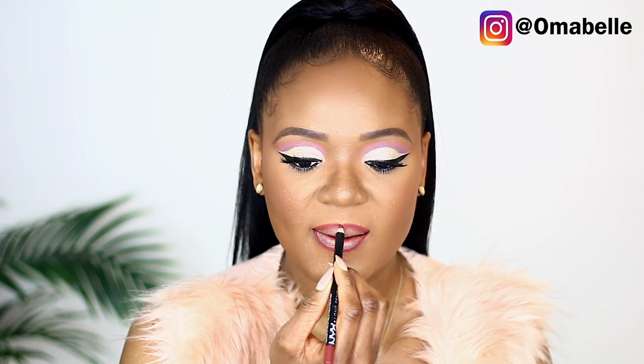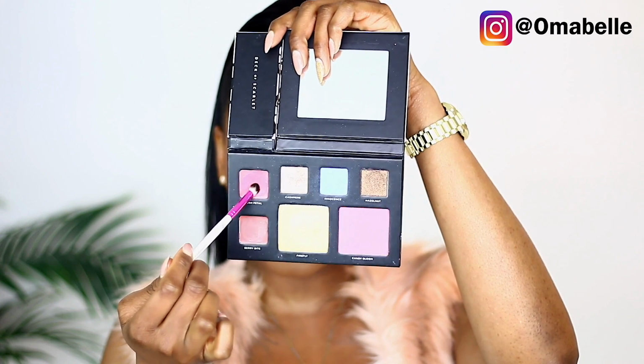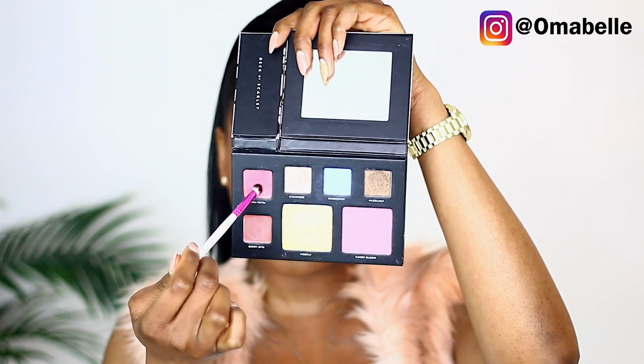Yes. So moving on to the lips, I'm going to line with NYX Urban Lip Liner. So for lipstick, I think I'm going to go in with this gorgeous pink shade right here.